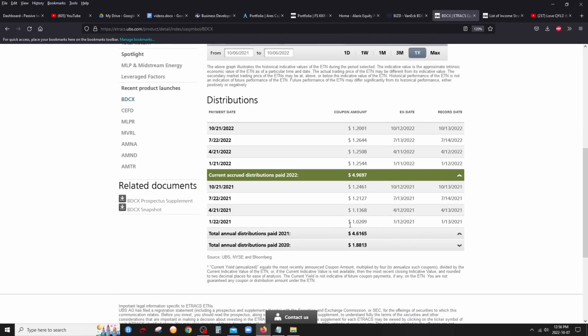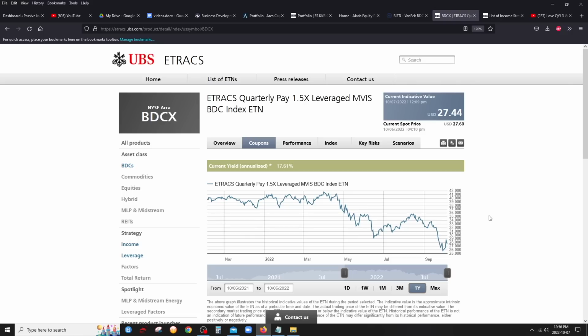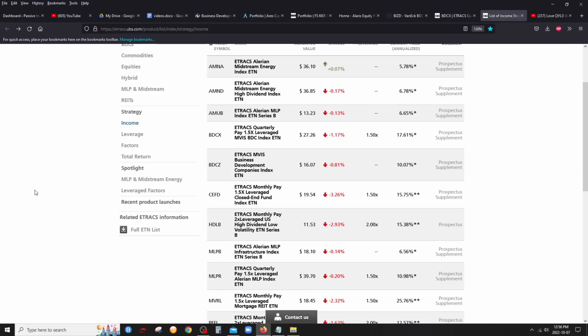If you go back through the years 2021, you see $1, $1.13, $1.21, $1.24, $1.25. So fairly consistent quarterly distributions. Unfortunately, they are quarterly, not monthly. That's the only thing that kind of, I wouldn't say sucks, but obviously we would prefer monthly. And just very quickly, this one is from UBS ETRACS. They even have a non-leveraged version.